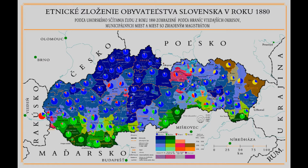The map shown here illustrates the ethnic diversity of the current territory of Slovakia close to the end of the dual monarchy, with Slovaks indicated in blue, Hungarians green, mainly in the south and east, Germans red in the center and east, and Rusyns yellow-brown in the east.